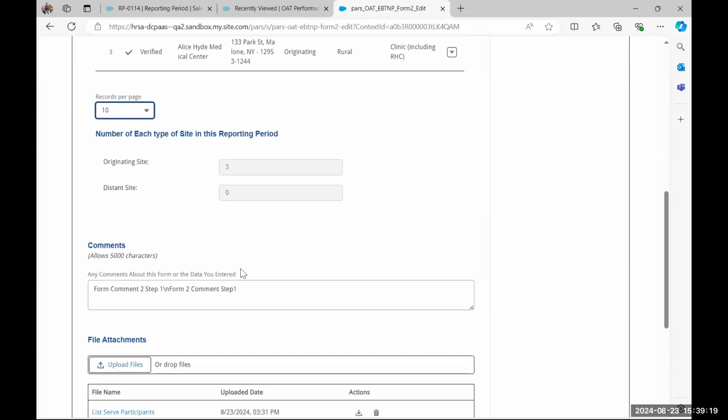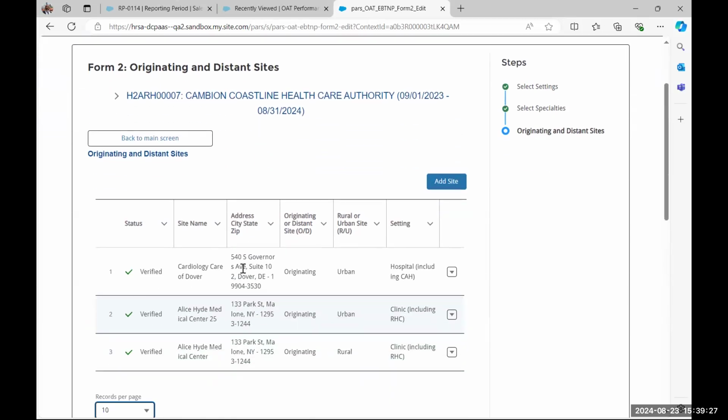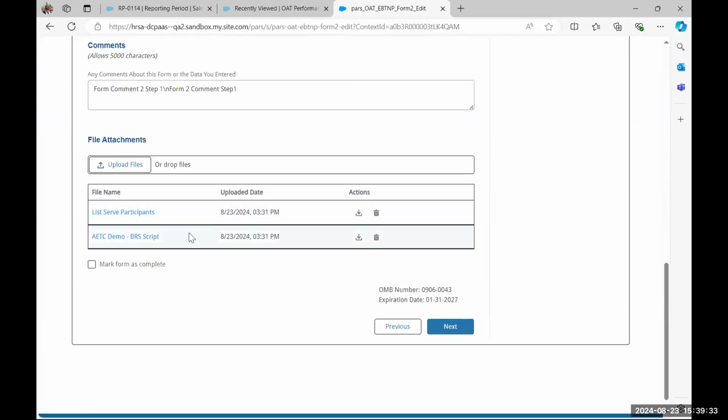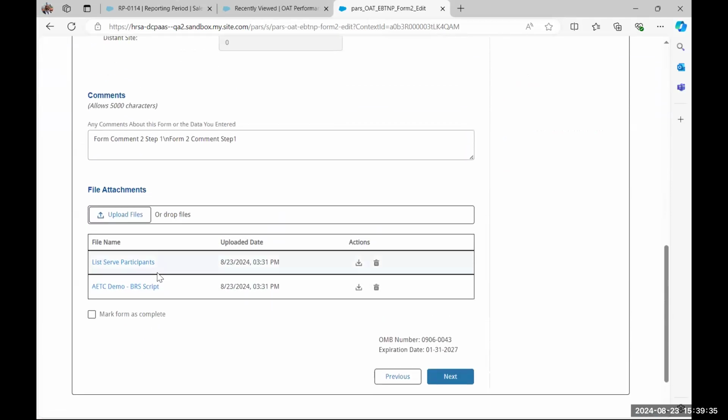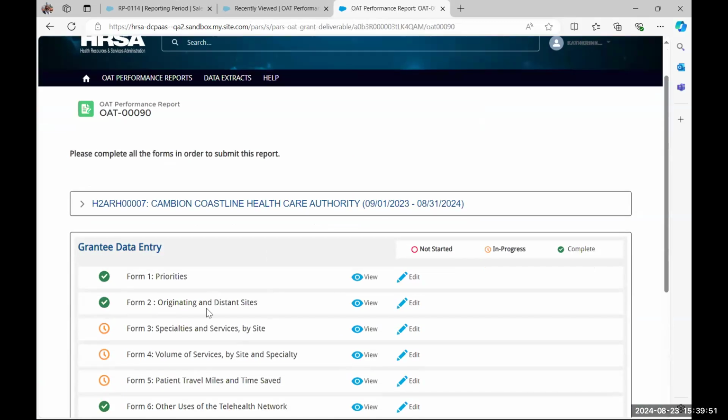And then we come down to our comments section. And our comments that we entered in step 1 and step 2 are now here in step 3. And same with our attachments. And then we have a box here that we need to check if we want to mark this form as complete. So I'm going to go ahead and check the box so I can mark the form as complete, and then I'm going to click next. And since I checked that box, now this form is marked as complete. So we're going to go ahead and jump into form 3, click the edit button.